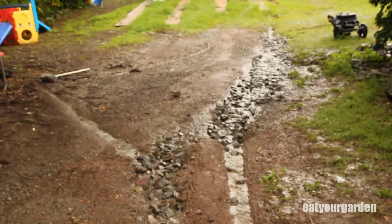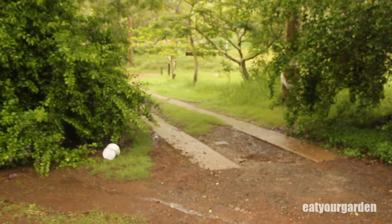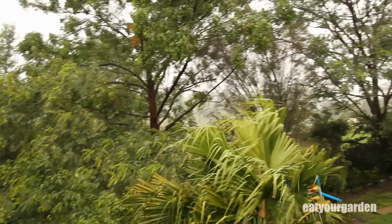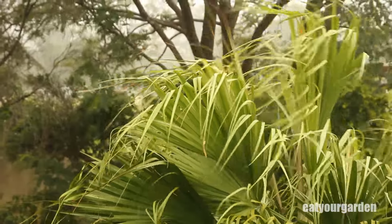When we first moved in, all that water would come down there and go straight down the driveway into my neighbour's dam, which was no good for us. I'm going to come back because it's starting to rain quite heavy and the camera's getting wet. And if this camera gets wet, my wife will kill me, so I don't want that. So I'll go and get the old Bunnings umbrella, I think, and I'll get back to you. Yeah, rain's slowly getting a little bit heavier.